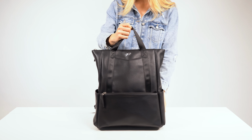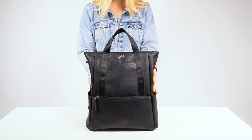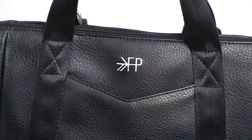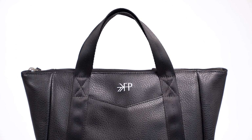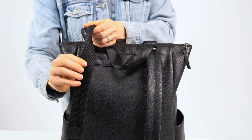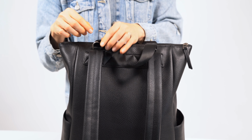Meet the freshly picked transport backpack. This bag has it all for the mom on the go. Made from our super lightweight, wipeable vegan leather, no one will ever suspect this is a diaper bag. It has adjustable padded backpack straps, D-rings to attach stroller clips, and two grab-and-go top handles.